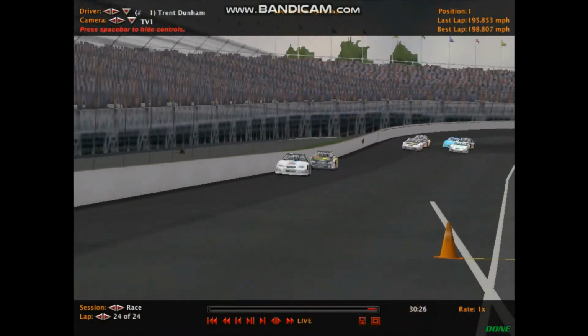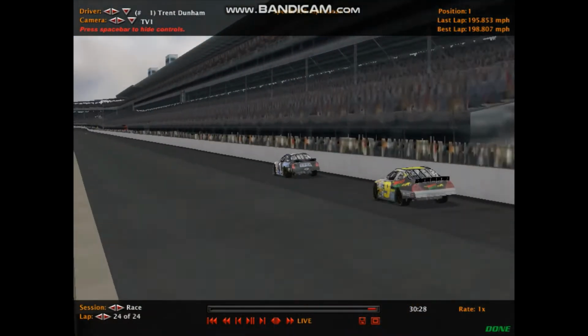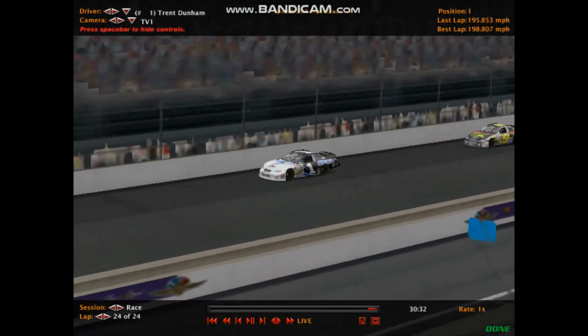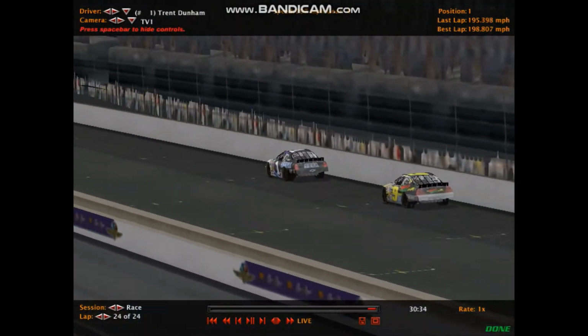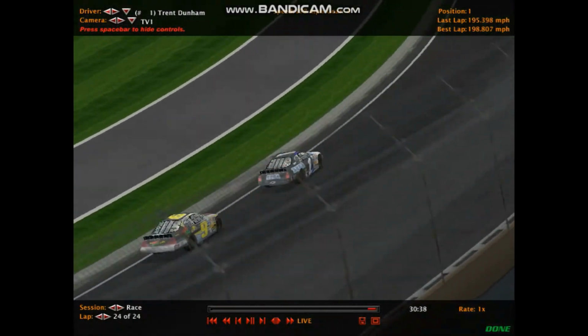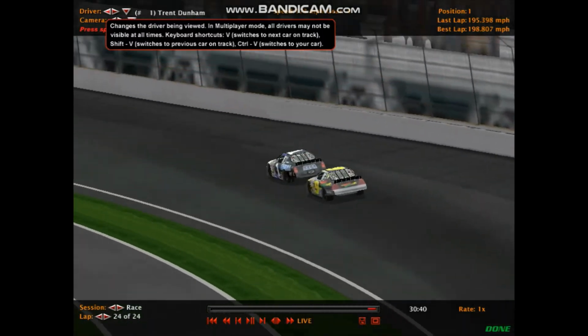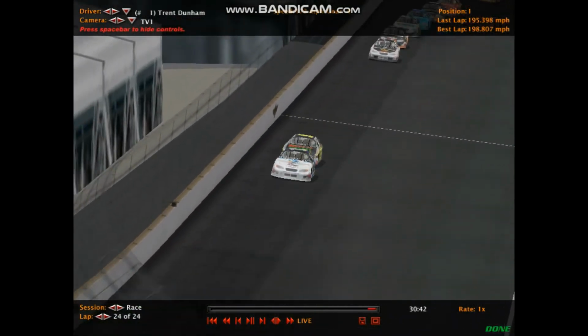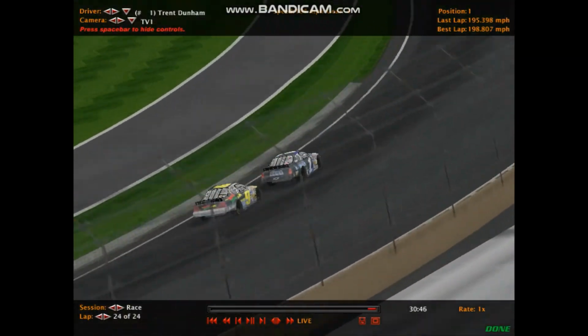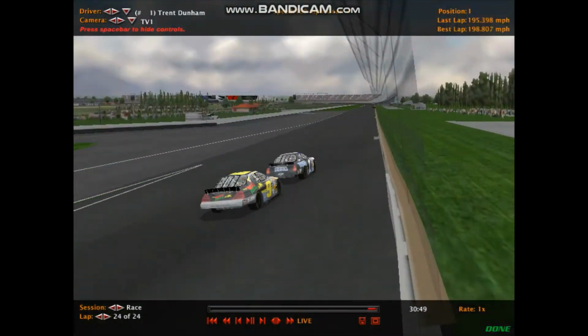And for the first time ever in his career in the Castrol GTX Cup Series, the Brickyard 400 trophy goes back to the state of Texas. Trent Dunham wins the Brickyard 400 at Indy. Chalk up the first one of the season for Sega Motorsports as Trent Dunham takes the victory here today.